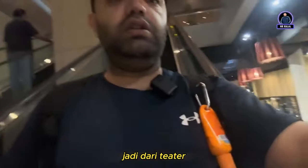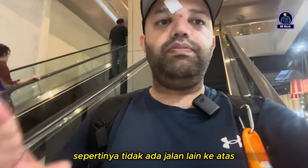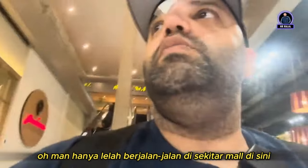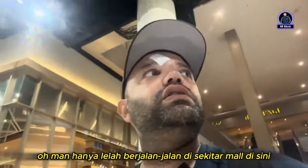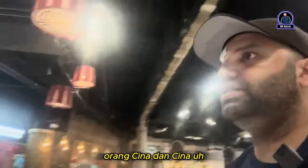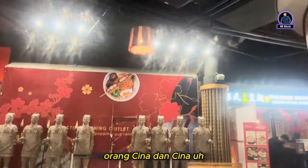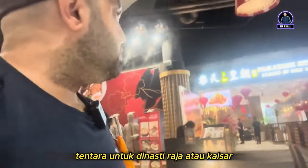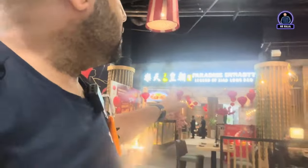So from the theater, it doesn't look like there's another way up. That's the end of it. But we'll see what else is around. Oh man, I'm just tired walking around the mall here. It's the Chinese soldiers for the dynasty of the king or the emperor, legend of Xiao Long Bo. You can see the kitchen at the back.